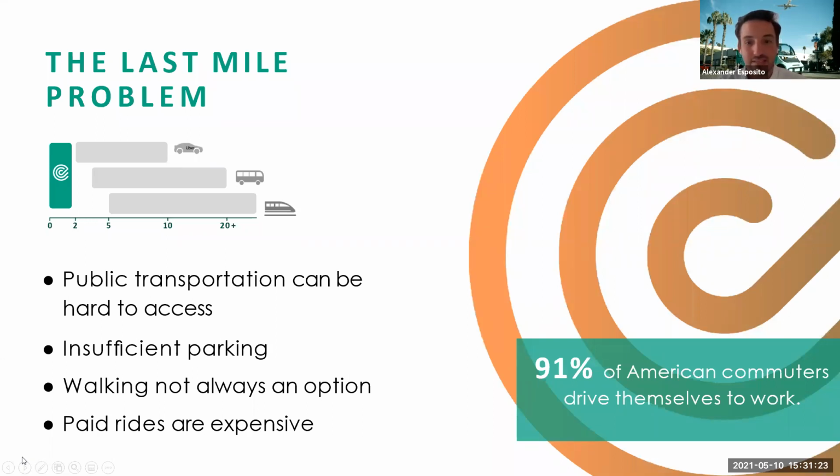But starting with the last mile, it's a pretty hot button issue. Simply put, moving people and goods short distances is expensive, problematic, and pollutive. Public transportation can be hard to get to for some. Insufficient parking can cause problems at transportation hubs. Not everybody can walk, and the weather doesn't always permit walking or biking. And paid rides can be really expensive when you look at short trips.